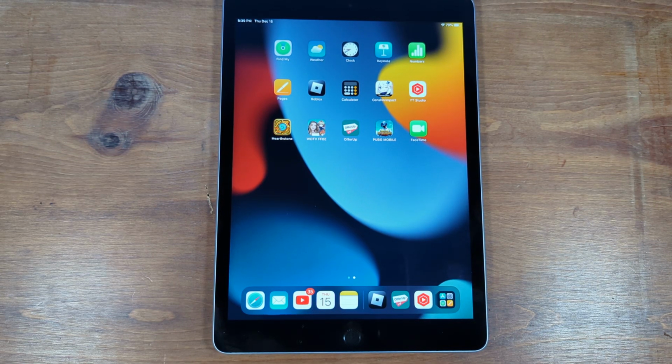Hey everyone, so is the iPad 9 worth it in my opinion? And of course the short answer here is yes, it is worth it. Right now it is on sale here in the US for 270 bucks, at least at Best Buy. For $270, this thing is a really nice device.